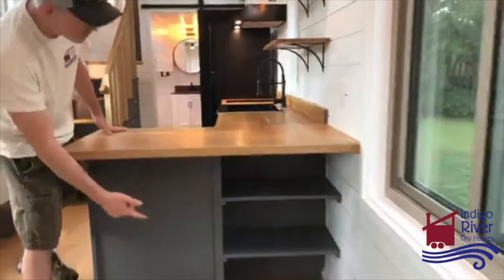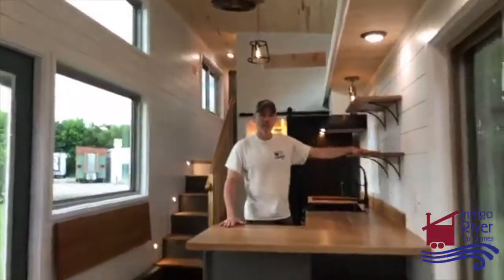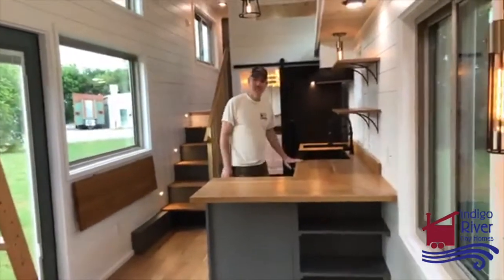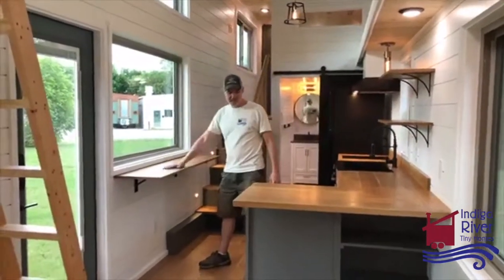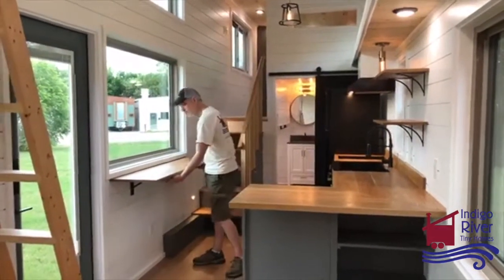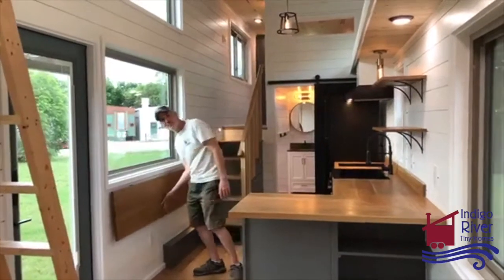And we got a beautiful butcher block countertop here with a heat-up bar. We got some shelving underneath there, matching shelves up above, and the pop-up bar here. That's going to be extra prep space or a heat-up eating table. That's what people do, right?